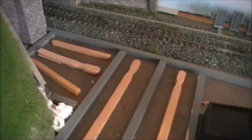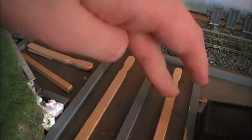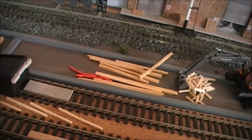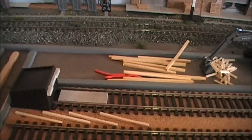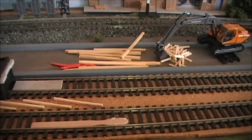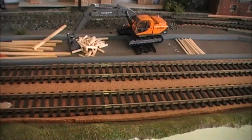So we're looking forward to that. This bit's all been stuck down. You'll see all of these are stuck. These bits are not stuck, we're just getting them together. I'll probably actually stick them after I've recorded this, so you might even see some more on this bit in a minute when I've done it.